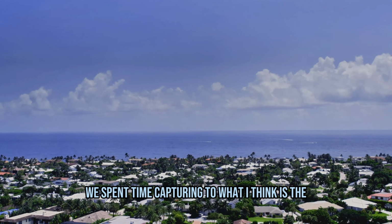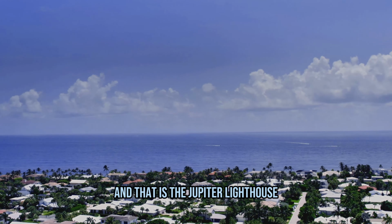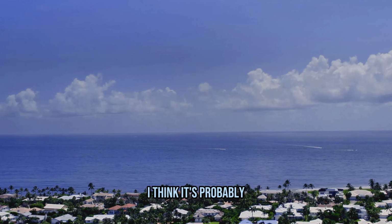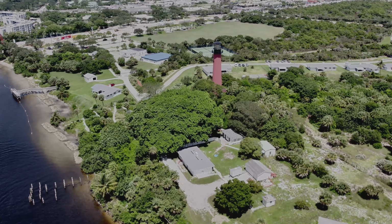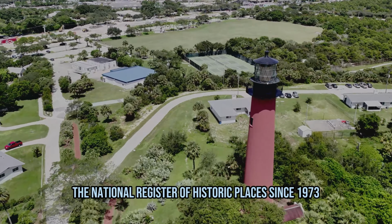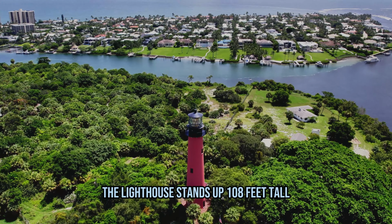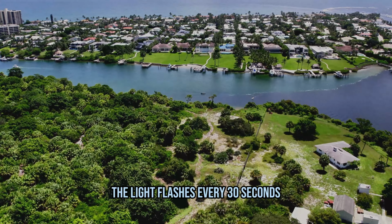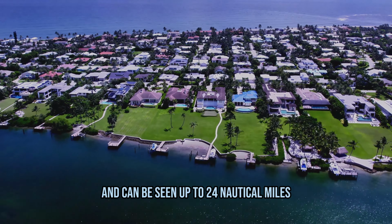So on our last day, we spent time capturing what I think is the MVP of Jupiter, and that is the Jupiter Lighthouse. I think it's probably one of the nicest lighthouses in all of Florida. The Jupiter Lighthouse has been listed on the National Register of Historic Places since 1973. The lighthouse stands 108 feet tall. The light flashes every 30 seconds and can be seen up to 24 nautical miles.